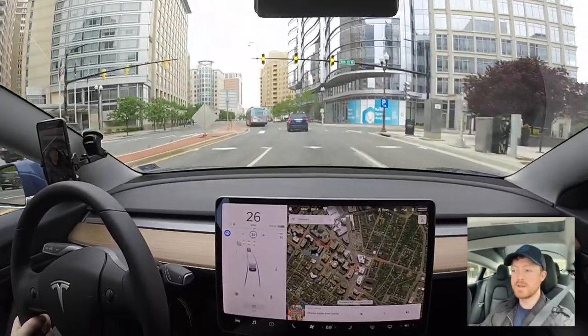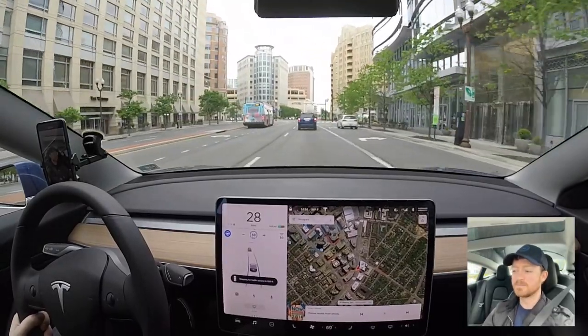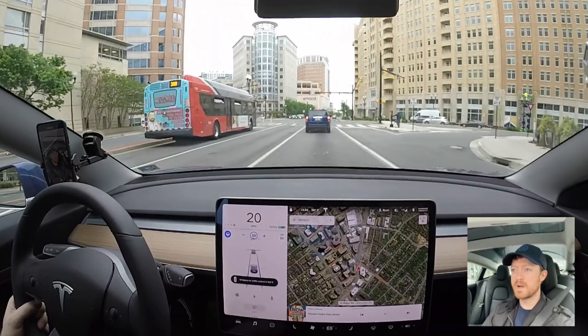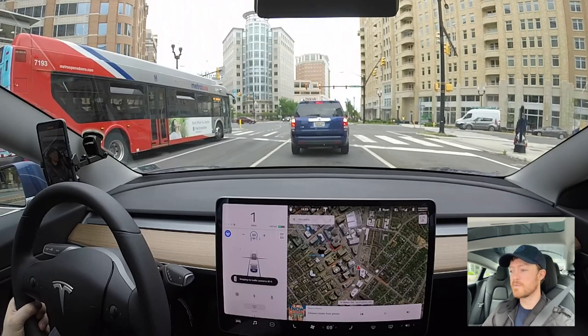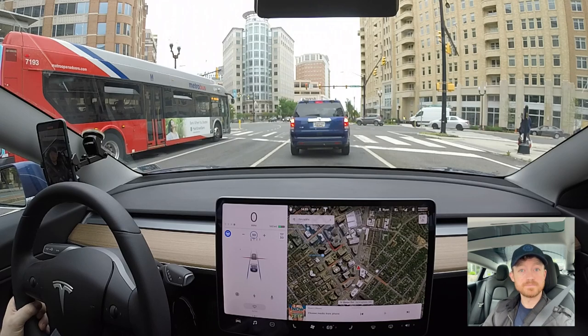Oh, that one turned yellow. Oh, good, look at that. Oh, that was perfect. Oh, this one's yellow, red. So we're gonna have to stop. That was great. We hadn't reached the intersection yet and it didn't attempt to brake at all, and I wouldn't have. We had plenty of time to get through. The cars behind me all stopped, but that seemed very reasonable, and I'm surprised the car didn't freak out. I'm very happy. So there we go, I got what I wanted.